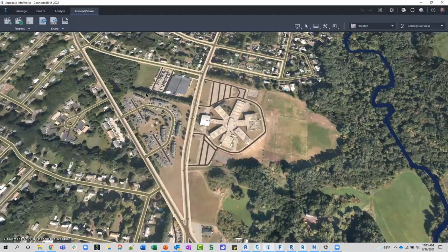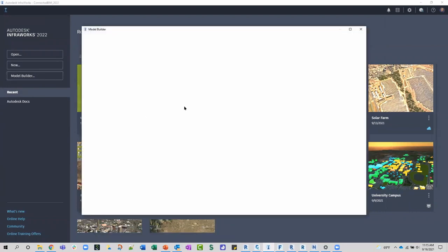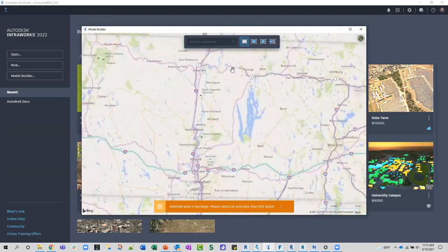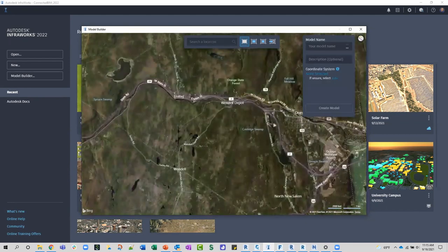And jumping over to Infraworks, right? So we want to take that information, we want to pull it into an Infraworks model. So what we can do is fire up Model Builder, and it's basically a Bing Maps sort of interface. We can see the road type map, and then we can also look at it in a satellite image type of view.